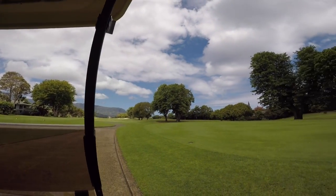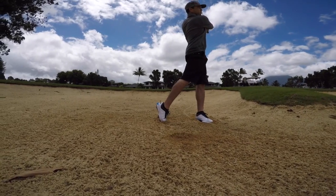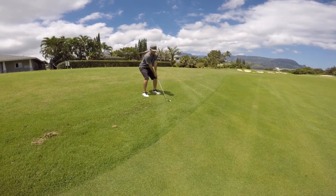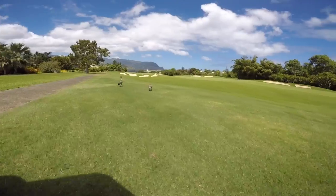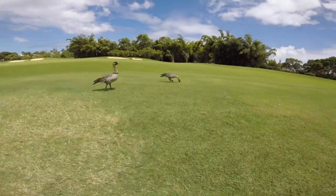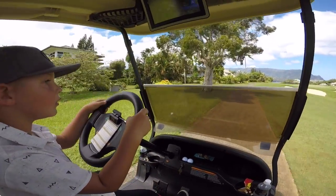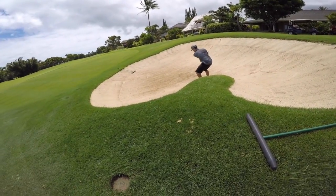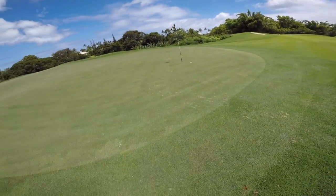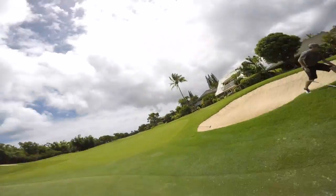Nice hit. Looks like we're in the closest bunker. Here comes Jonathan Spooner in the bunker. He hits it. Go in the hole. Come on. Almost.